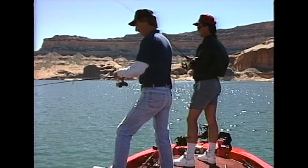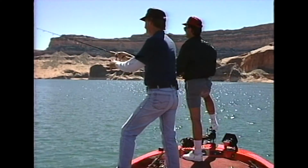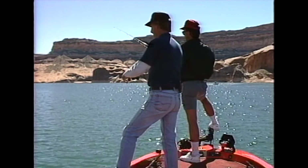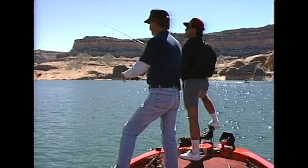What area of the lake are we on here? This is an area called Rock Creek. It's about 30 miles up from the dam. Absolutely beautiful up in here. Really is. It's just picturesque.